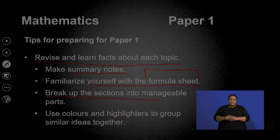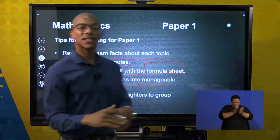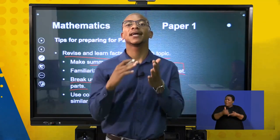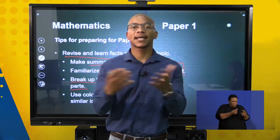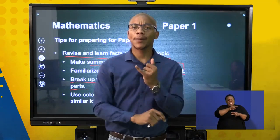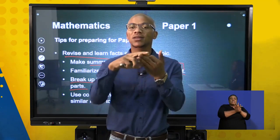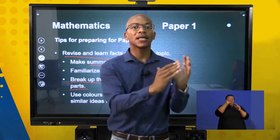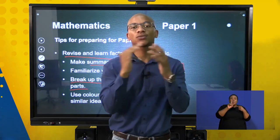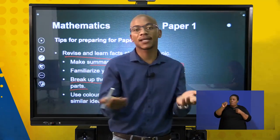You need to also break down the sections into manageable parts. What this means is that trying to study everything all at once will not assist you with anything. You need to make sure that you break them into parts that you can understand. Break them according to links that they have. For example, if you're talking about laws of exponents, exponential functions, and logarithms, that's one section on its own. So you group it according to that. That is manageable because it's all talking to exponents. That's really what I mean, and that's just one example. You can break them into sections that you can definitely manage.